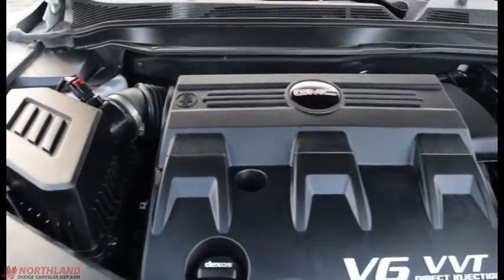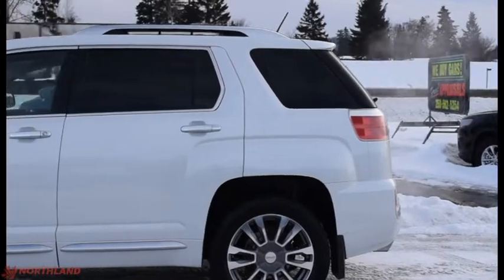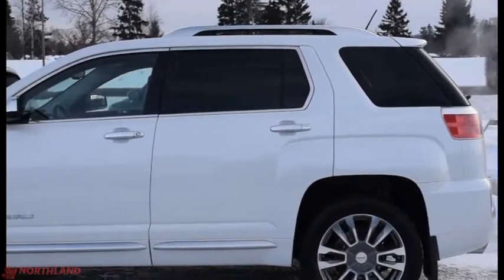And there's our 3.6-liter V6 engine. Well, that does it for my walk-around video, the 2016 GMC Terrain Denali.